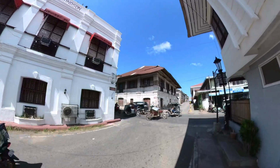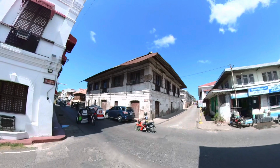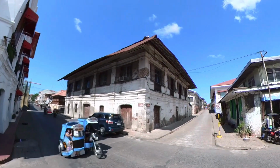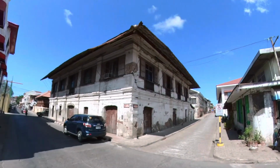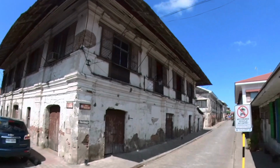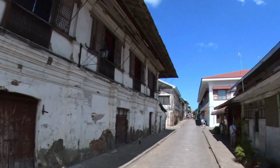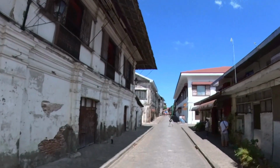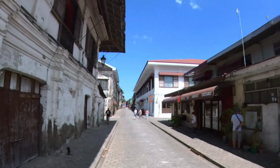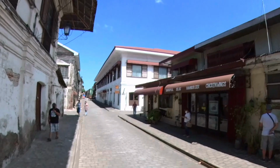There are big mansions, big houses, old houses at Vigan City. And now guys, Vigan City is a tourist attraction in the Philippines. It is on the west coast of Luzon Island. It's known for its preserved Spanish Colonial and Asian architecture.